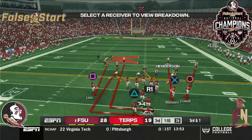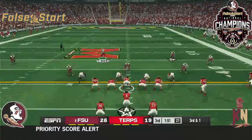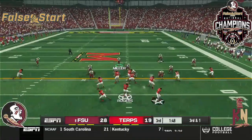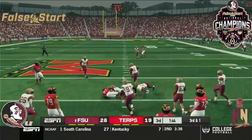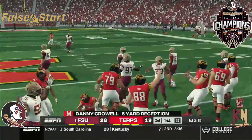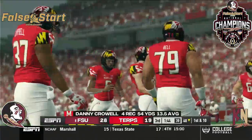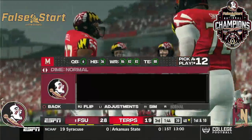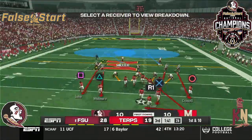Let's go, let's go. Here we got Mike, number 53. Mike, 53. Come on. Ready.